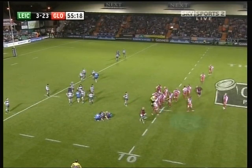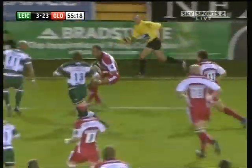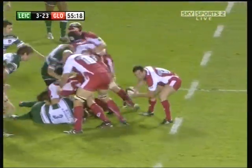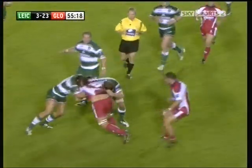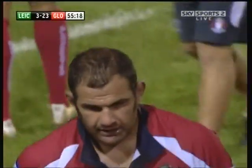Well, Gloucester have got options on the bench, as have Leicester. Well, there's Nick Wood looking to come on. There's Leon Lloyd. He's enjoyed his return to Welford Road. He's had a good game. Interception try, done everything that's asked of him. Worked hard off the ball. So Nick Wood does replace Patrice Colasso.